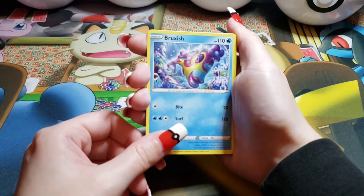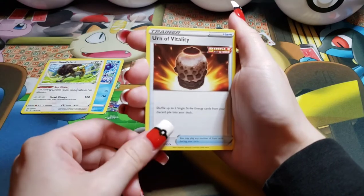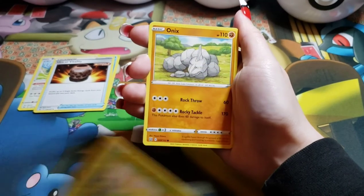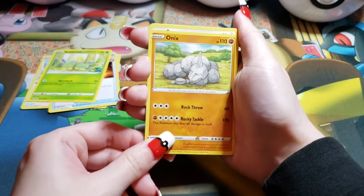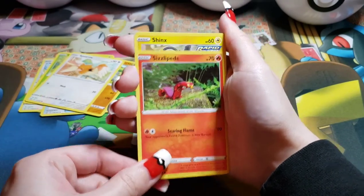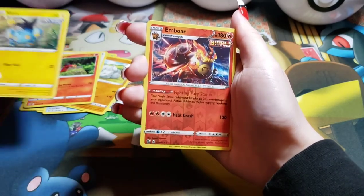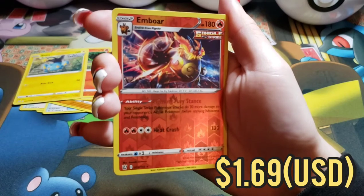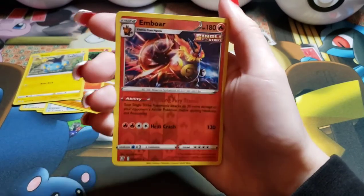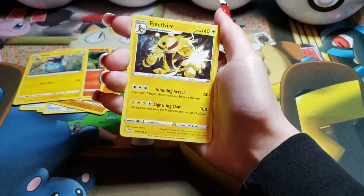We got that lava fish. We got Bruxish. We got a buffalo. We got Urn of Vitality. We got Bellsprout. We got the Onyx, the adorable Onyx. Spearow making a return. Sizzlipede. Shinx. And Emboar. I think we have gotten this one before, but hey, he's a flaming bacon boy. I'm okay with bacon. All right, and our final card. Last card. One, two, three. It's Electabuzz.